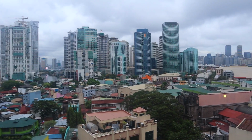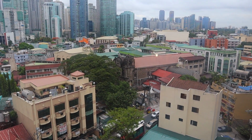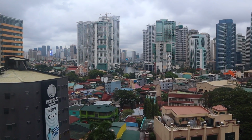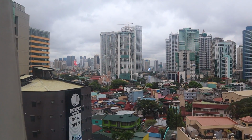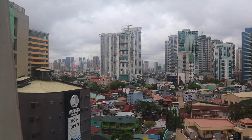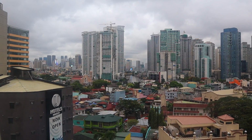I think this view really sums up Manila from what I've seen already. An old church just there, skyscrapers, and this dense mix of packed buildings, and a little river or canal floating through the middle and a bridge crossing over in the distance. Basically all of Manila in one window frame. Super cool room here in Manila in one of the most happening districts of the city.